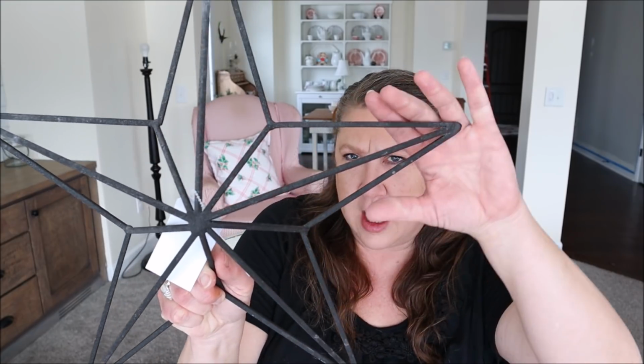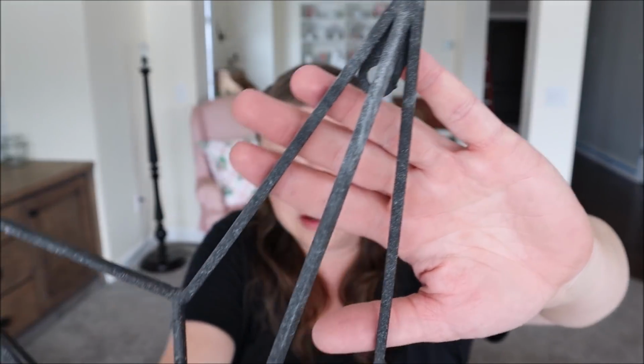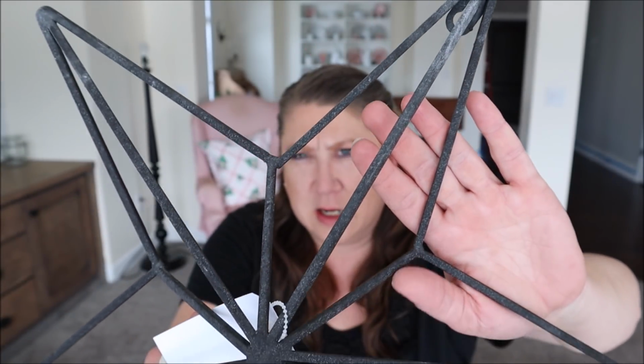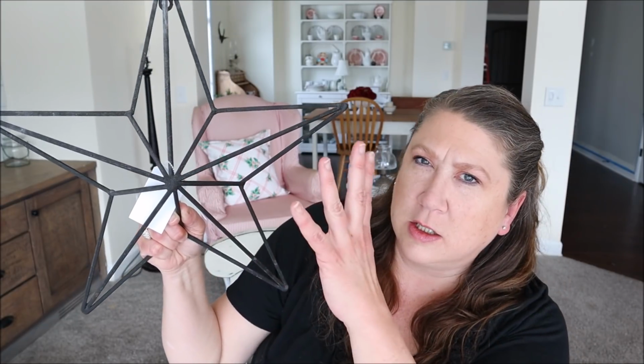All right, I don't really know where to start. So we're just going to start right in the beginning here with the first thing that I can reach. So this item was $4.99. It is a metal 3D star. And I think it is super cool. It's very rustic looking in the fact that it's like wrought iron and it looks a little weathered, which I think is awesome.